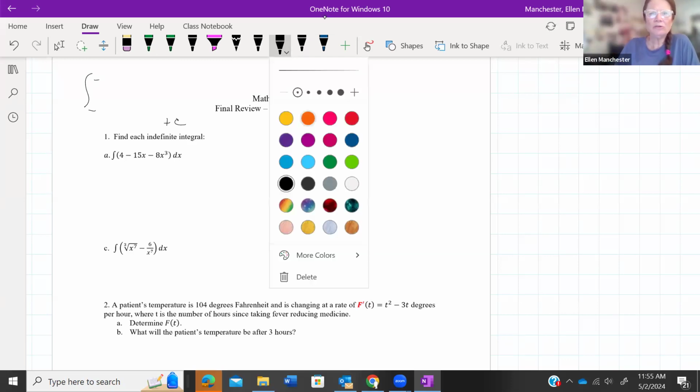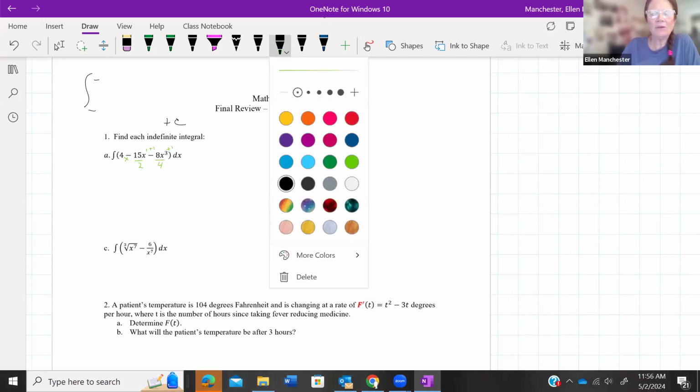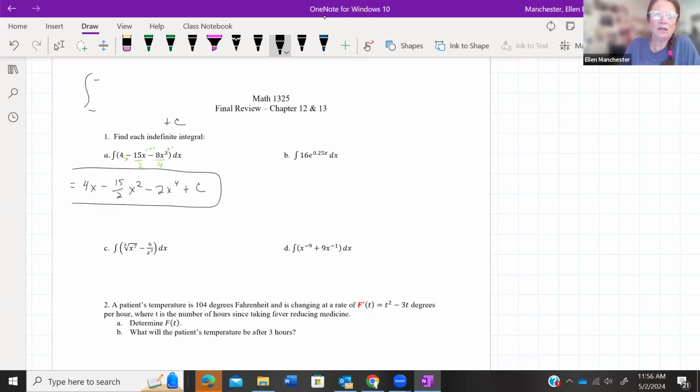So as you're walking through these, remember the process, right? Antiderivative, you're doing the opposite. So when you have a number by itself, you're going to add an x, right? We're adding 1 this time. We're going to add 1, divide by my new exponent, add 1, divide by my new exponent. So even as I'm going through all of these, I still do this, even though I know I'm adding 1 and dividing, but it gives me a visual. It gives me something to look at so I can go, okay, I got this. So this is the derivative. We are looking for the antiderivative. So we're looking back to the original function. So 4x minus 15 over 2x squared minus 8 divided by 4 is 2x to the 4th plus c. And that's all you got to do.